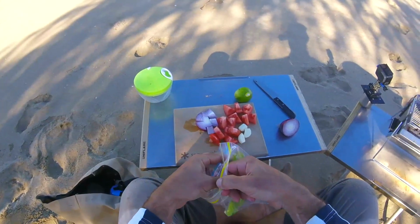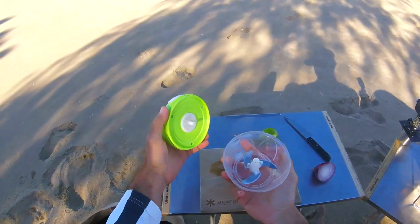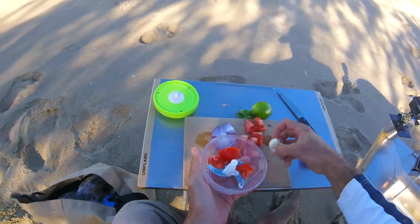Thai coriander out of my garden. This will really zing it up a little bit. We'll get our little chopper thing. I love this little chopper thing. We won't throw it all in because it will get blocked up. I'll throw in a bit.